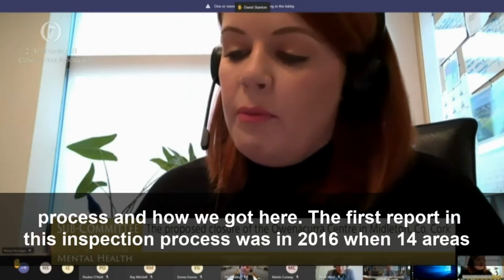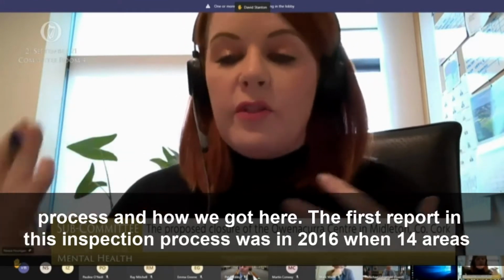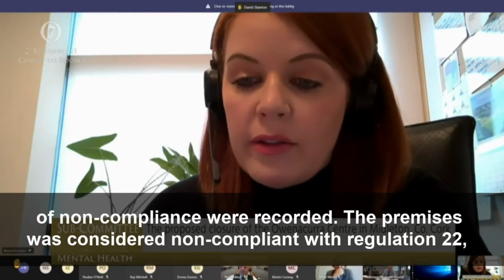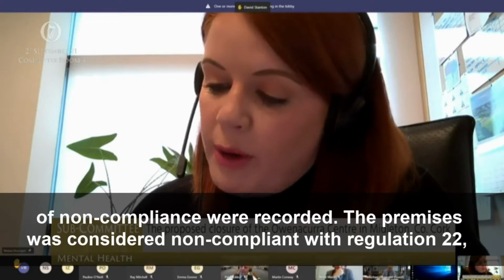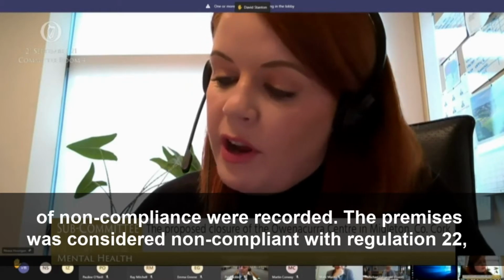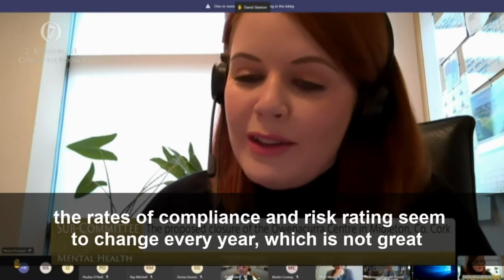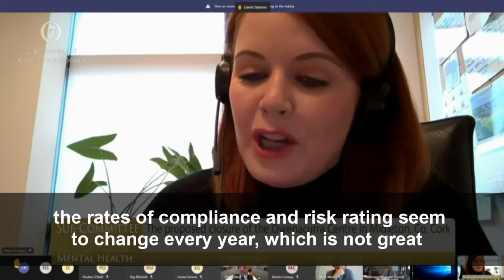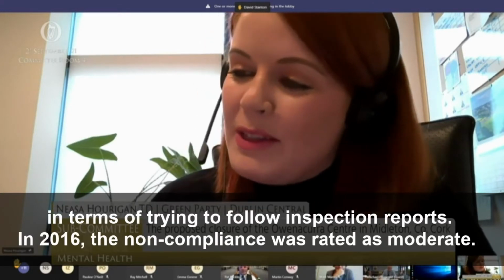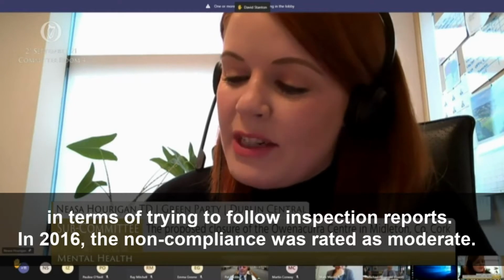I just want to take a moment to understand the timeline of this process and how we got here. My understanding is the first version of the inspection process we're looking at was 2016, where there were 14 areas of non-compliance recorded. For the premises, Regulation 22 that we're discussing today, it was considered non-compliant, with a moderate level of non-compliance. By the way, these levels of moderate or compliance seem to change every year, which isn't great in terms of trying to follow inspection reports. Sometimes it's related to risk rating, and sometimes it's around compliance. But anyway, in 2016, it's rated as a moderate non-compliance.